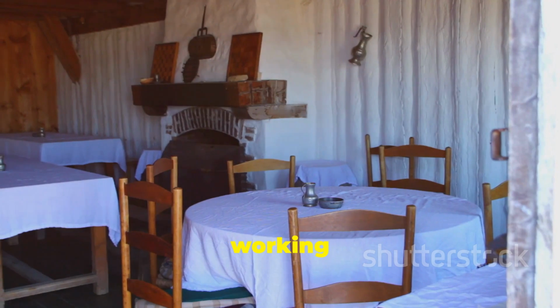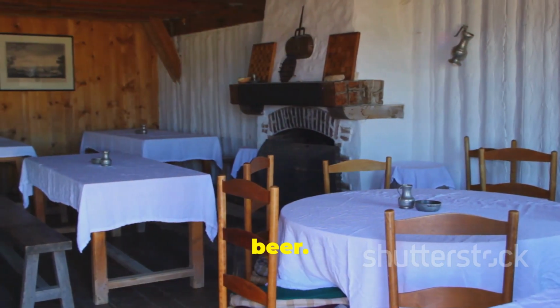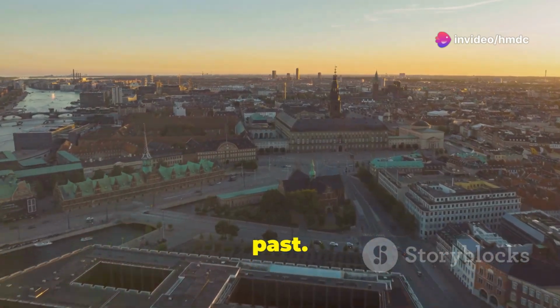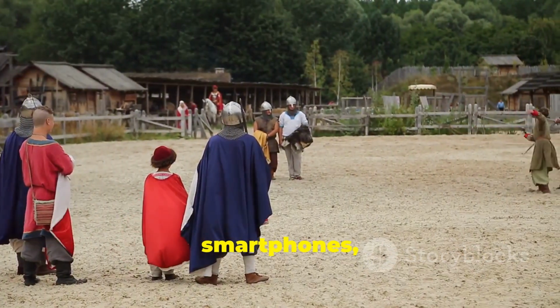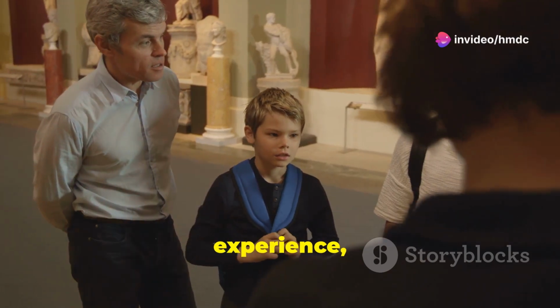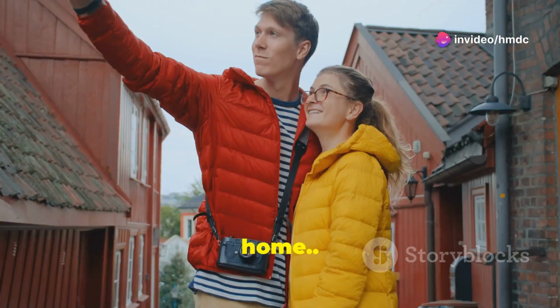They even have a working inn where you can grab a bite to eat and a pint of beer. But seriously, Aarhus Old Town is a fascinating glimpse into Denmark's past. It's a chance to experience what life was like before smartphones, social media, and instant gratification. So if you're looking for a unique and educational experience, Aarhus Old Town is the place to be. Just maybe leave your fidget spinner at home, to keep it authentic.